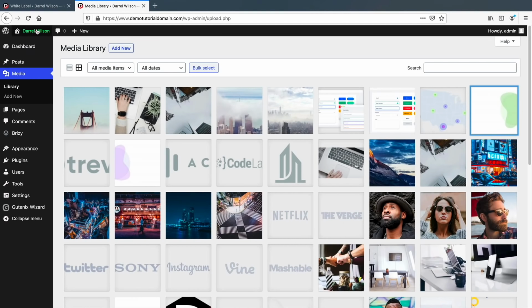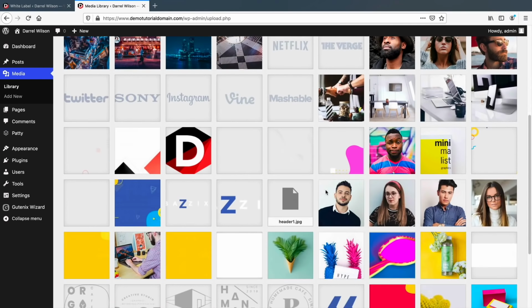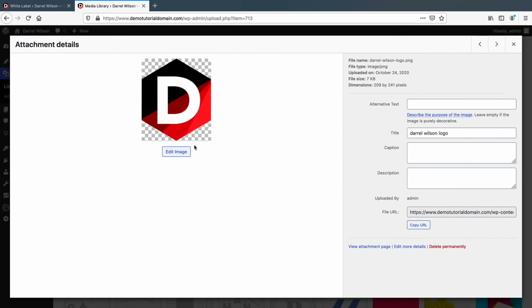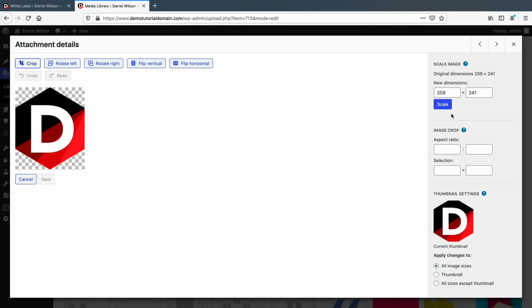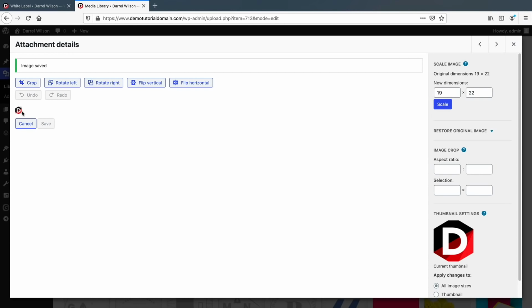So what I'll do is go to this other dashboard and I'll go to media. And then you're going to find your logo. And let's just say you have a logo here. Now your logo must be 20 by 20 pixels. So it has to be pretty small. So what I'll do is I'll edit this image and I'll try to make this 20. Let's see, we do 19 by 20. There we go. So I'll go ahead and scale this. And that's my new logo.